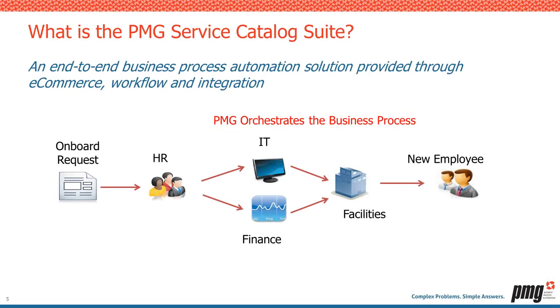For those of you who aren't familiar with the Service Catalog, what PMG offers is a software suite where the goal is having a one-stop shop for end users within any of your different departments to be able to go to one place and request a service. This could be something that HR does, onboarding processes, IT processes, requesting meeting rooms. The idea, though, is that there's only one place that a user has to go to. It's all unified in one location.